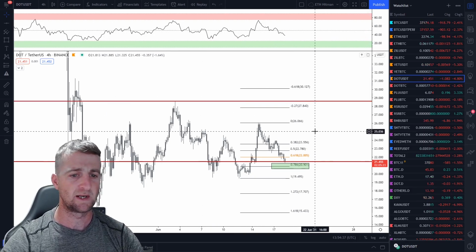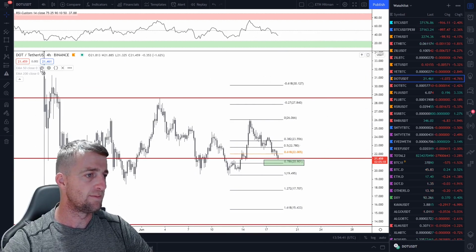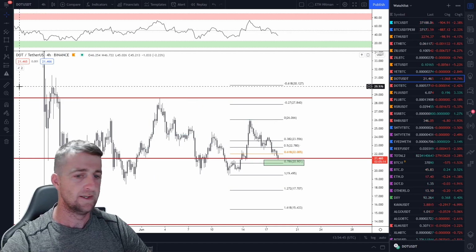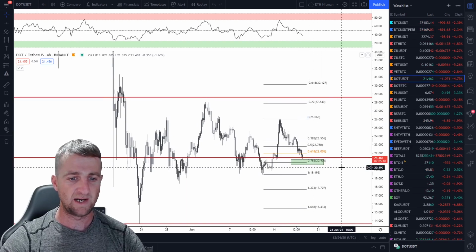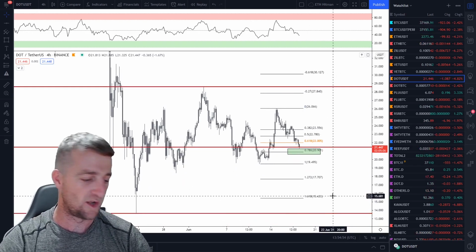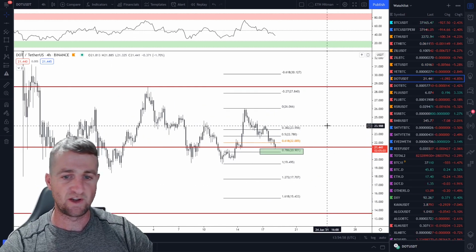I've not got the MACD on here. I'll tell you what, we won't bother looking at a MACD today. If we just look at the moving averages on that time frame, nothing to worry about there, still wide apart. So that pairing is pretty much covered. Buys all the way from $20 down to $13. Let's see if they play out, and we might just get a massive wick to the upside, hopefully. So that pair is covered.